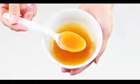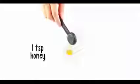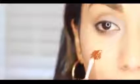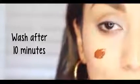Honey has antibacterial and anti-inflammatory properties that can help fight acne and also reduce the redness. For a simple acne remedy, we'll need 1 teaspoon of honey and half a teaspoon of cinnamon, which also contains antibacterial properties. Apply this anywhere you have acne and wash it off after 10 minutes.